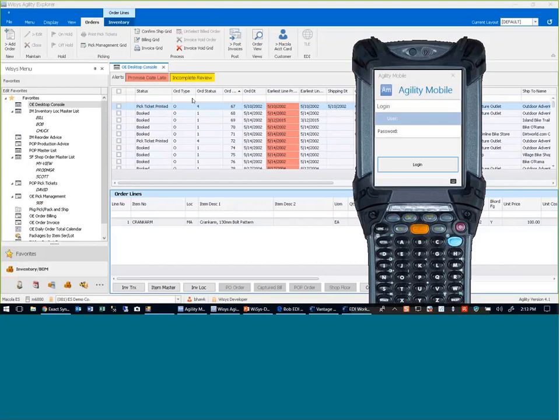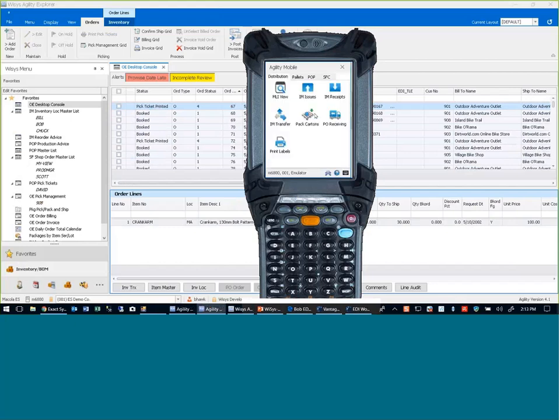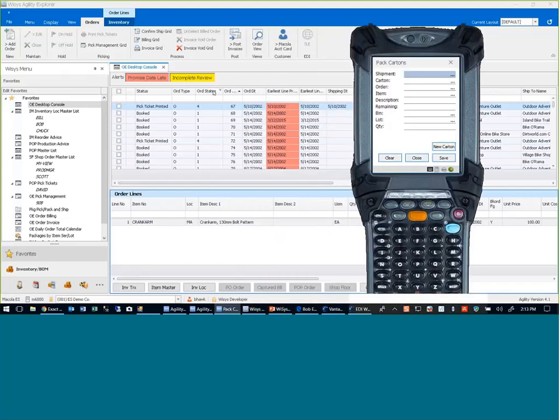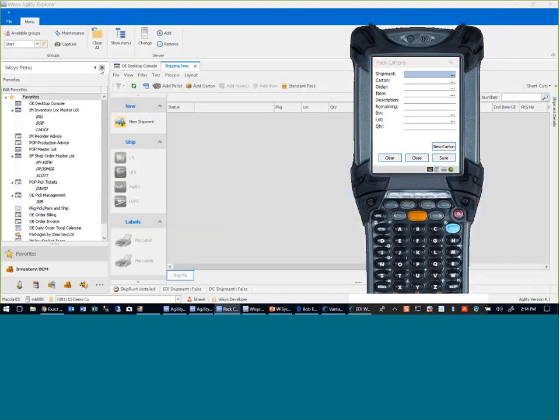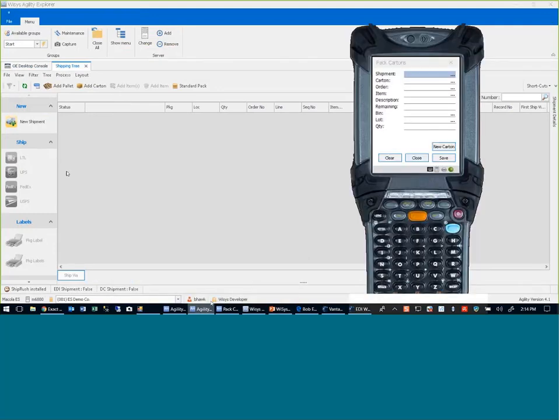Okay. So here, I'm going to log into the handheld. And on the handheld, I'm going to do something called packing of cartons. All right. And while I'm doing that, I'm going to bring up the shipping console because we're going to use that. All right, so this side of my screen over here may be in the shipping office, and the handheld is going to be used by the person doing the shipping.